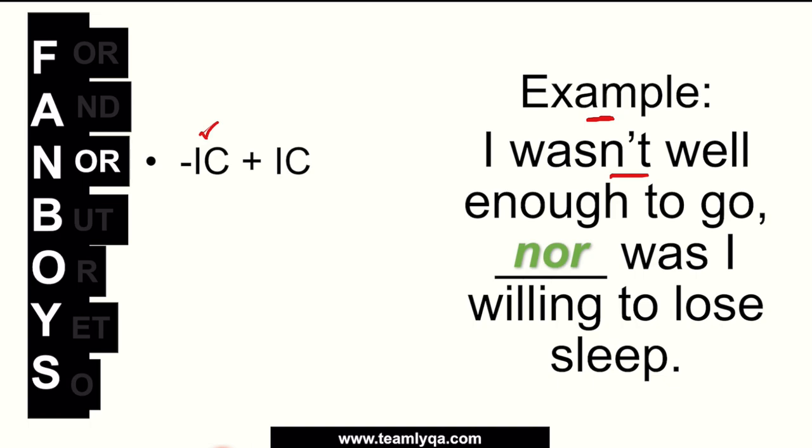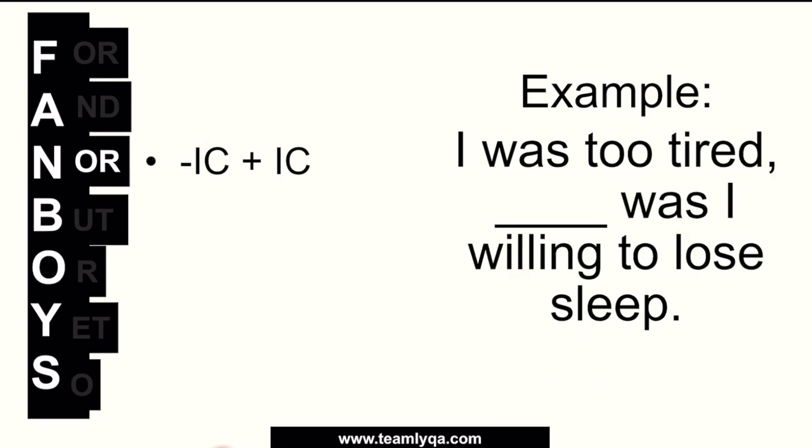Now, bakit ganun kailangan? Kasi if you look at this example right here, sabi niya, I was too tired. So, was, hindi siya wasn't, no? It's a positive. I was too tired. Pag nilagyan mo ng nor was I willing to lose sleep, iba yung feeling, medyo mali. Bakit? Kasi yung nor, meron siyang idea na yung kasunod is going to be not like yung first one. Eh, parehong mong sinasabi na pagod ka. So, pagod, masyado na akong pagod, pero hindi ako willing to lose sleep. So, again, it changes the entire meaning of the sentence. So, mas maganda if negative yung first na independent clause. Yun yung ating paggamit ng nor.